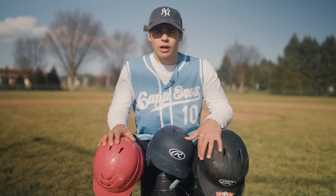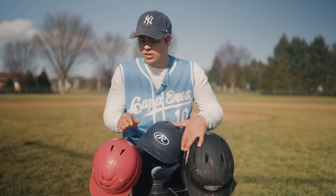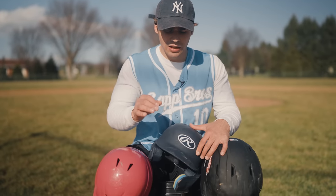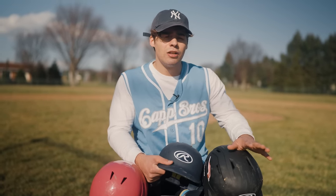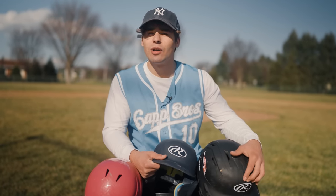$15 for a baseball helmet, that's chump change. You can get $15 for mowing the lawn. So the fact that it's $15, it's a solid option. If you're playing a high level of baseball, I wouldn't get this. $80 helmet, my favorite helmet. I think that if you have the money to invest in it, $80 helmet, good. $180 helmet, in my opinion, that's a lot of money spent on just a helmet. Then again, it's protecting your head, and you wanna be sure that it will protect your head.